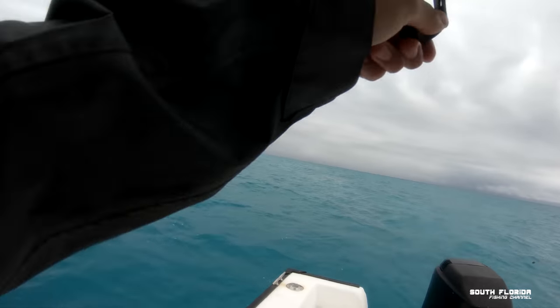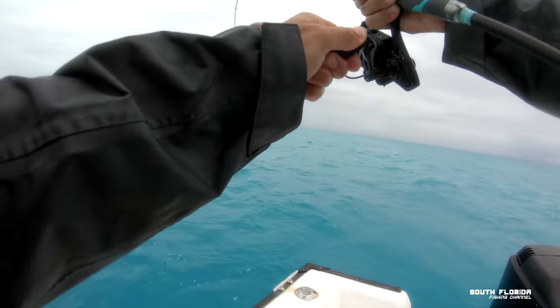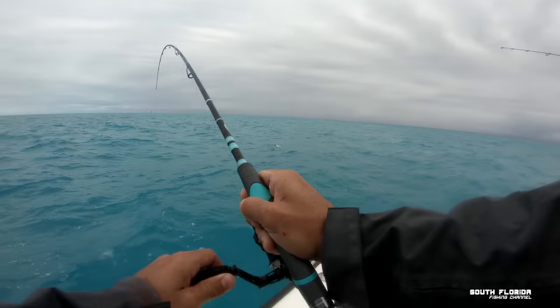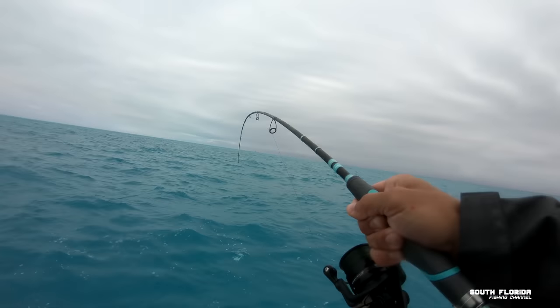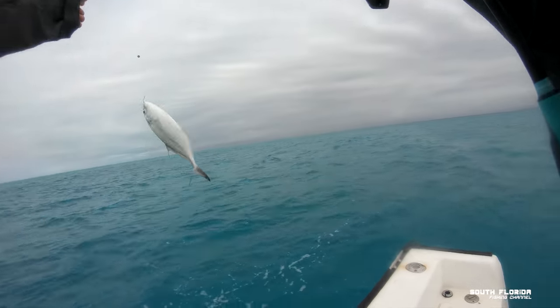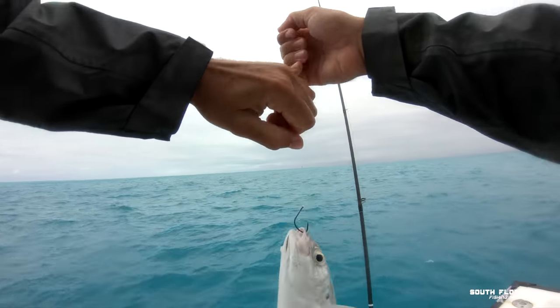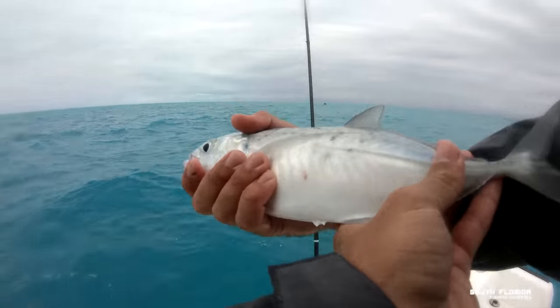Now let's go back to fishing. Oh man, they ate that blue runner chunk. They ate immediately. Oh, you gotta be kidding me. Guess what we caught on the blue runner? Cannibal! Another blue runner. He'll get to go free. Although, you guys make pretty good bait. It's a beautiful bait right there.